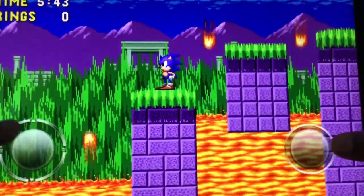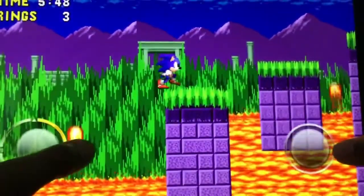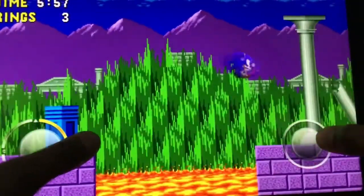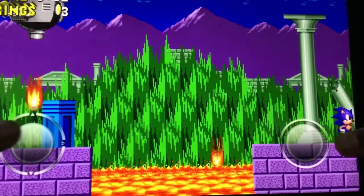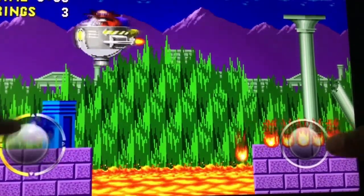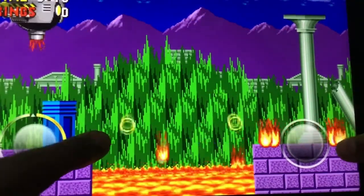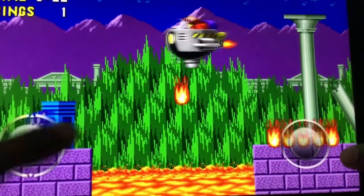Oh, this is a tricky one. Eggman, hurry up. So I do one hit for each side. All right, Eggman, finish what you're doing. I have to do one hit for each and every side. I have to take the dive. I don't know how I'm gonna defeat this boss.